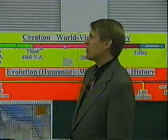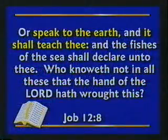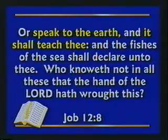There's plenty coming. Job chapter 12 said, speak to the earth, and it shall teach thee. What can the earth teach us? How old is the earth? The earth is like a big magnet. Now here's where the inverse square law would apply. The strength of 2 magnets, the force of attraction, is inversely proportional to the square of the distance between them.